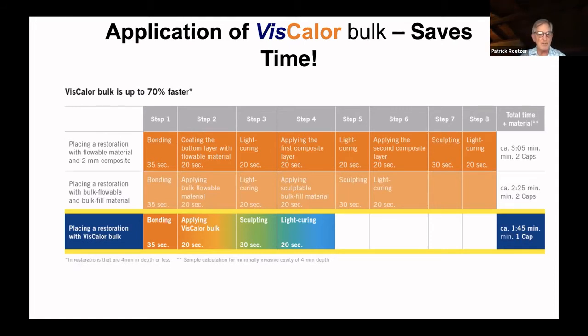Now placing a restoration with Viscolor bulk. Bonding, 35 seconds. Applying Viscolor bulk, 20 seconds. Sculpt it, 30 seconds. And I don't even do that. I go right into sculpting it with my burrs. And then light curing, 20 seconds. So you're saving with those 4 categories, it's about 1:45.